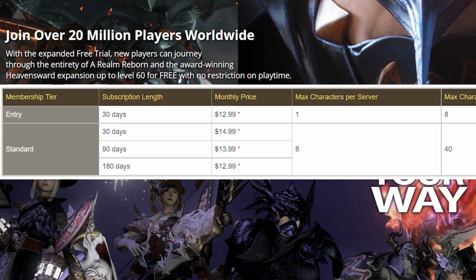There are 2 tiers of subscriptions, the standard that I just mentioned, and an entry-level subscription. A standard sub lets you make up to 8 characters per server with a maximum of 40 per account. An entry sub is cheaper, it's only $13 instead of $15, but it's not subject to bulk discounts. Here you can only make 1 character per server and 8 total on the account.